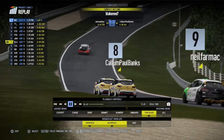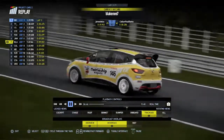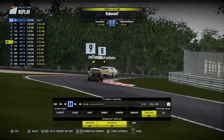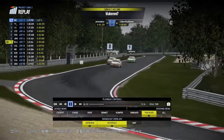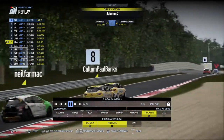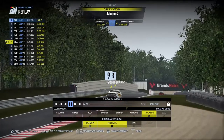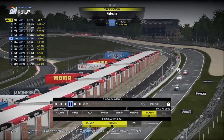Callum looks for a way through. Blakeney saying, no you don't, sunshine. Sits on that racing line. No way through yet for Callum. As Blakeney goes into Sheen Curve, Callum closes up. Still no way through. The battle of the Team Yellow teammates. Neil must be rubbing his hands together thinking, oh ho, take each other off. They might be able to get through, but still no way through yet as Neil closes up behind them. Meanwhile, Bidzster still in the lead from TY and Cyrex, so no change up the front.